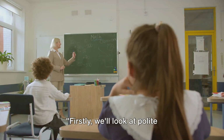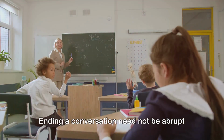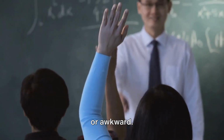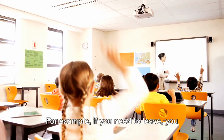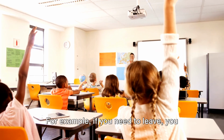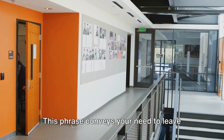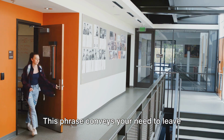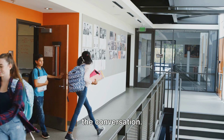Firstly, we'll look at polite expressions to end a conversation. Ending a conversation need not be abrupt or awkward. The right choice of words can make it smooth and respectful. For example, if you need to leave, you could say, "I'm afraid I need to go now." This phrase conveys your need to leave while expressing regret at having to end the conversation.